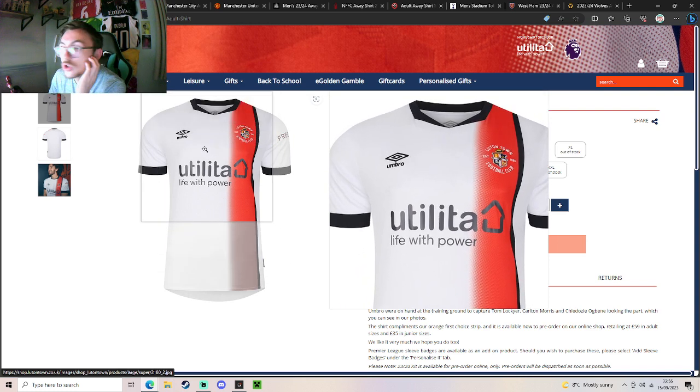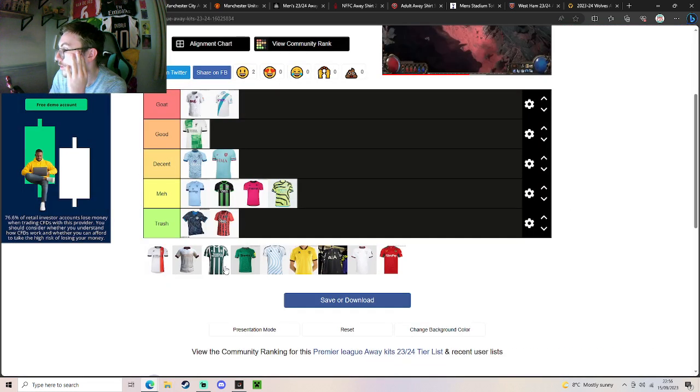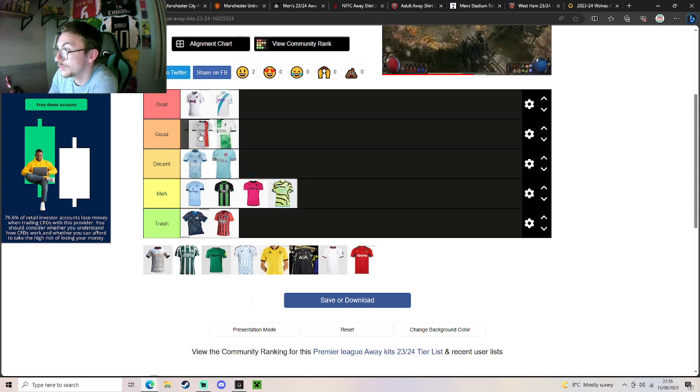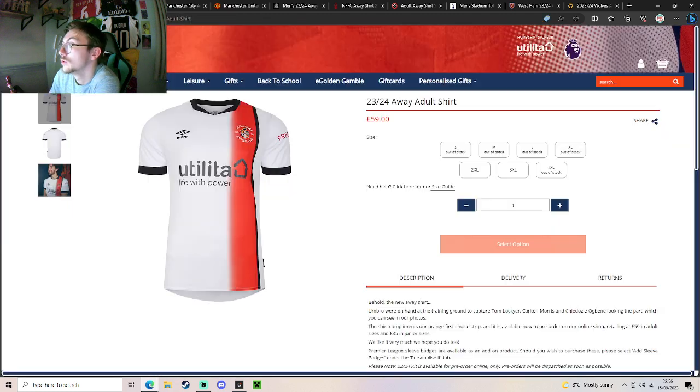Yeah, I think they've done a good job there. I do like Luton's kit, I won't lie. I think Luton's kit goes up in good as well. To be honest, it's a little bit better than Liverpool's one.